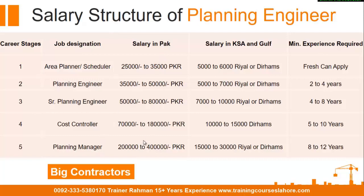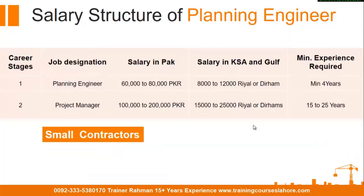The salary range in Pakistan and in the Gulf are given. Now note that this salary structure is just before the COVID-19 crisis. After the COVID-19 crisis, the rates will be updated in this course. Same way, in small contractors, the planning engineer is directly hired with some experience on a standalone system. The salary structure in the Gulf and in Pakistan is also mentioned. So have a detailed look at this and understand how you will apply.